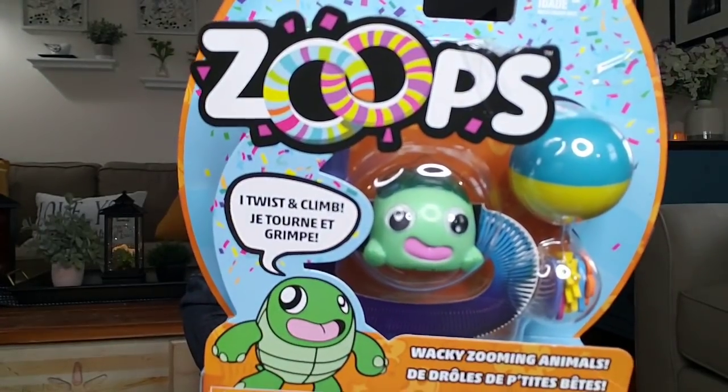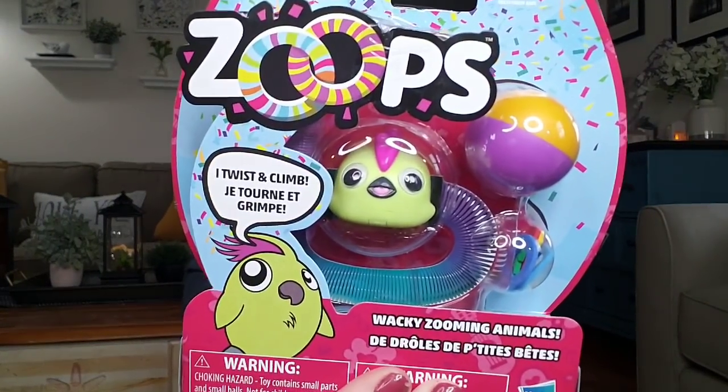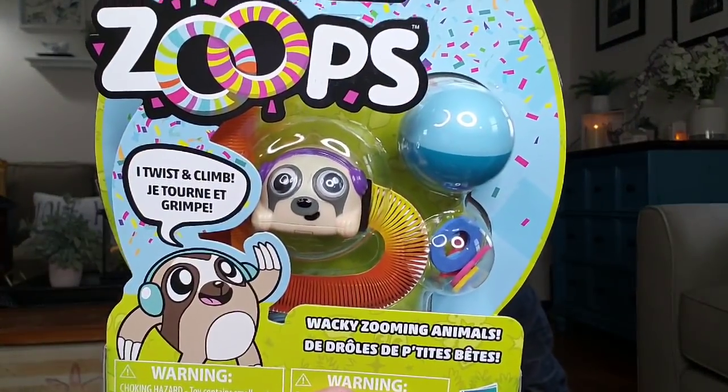I twist and climb. So we have a turtle, a unicorn, a parrot, bird, whatever, and a sloth. I don't know exactly. I mean, let's see. It takes three, looks like, double A or triple A batteries.